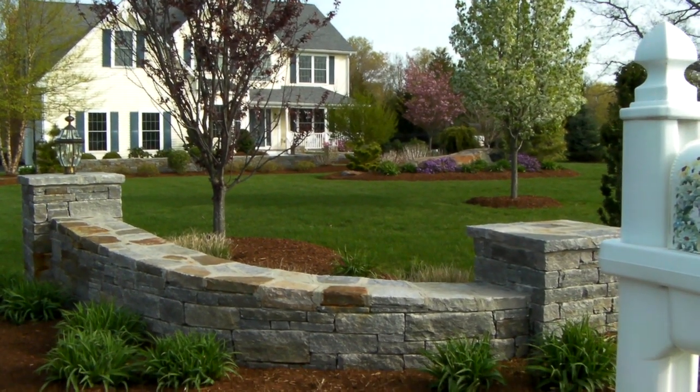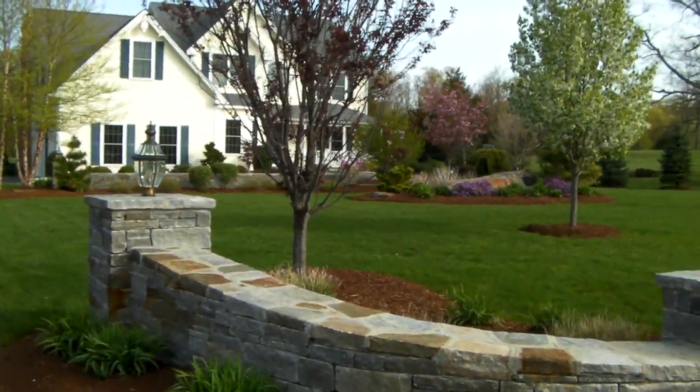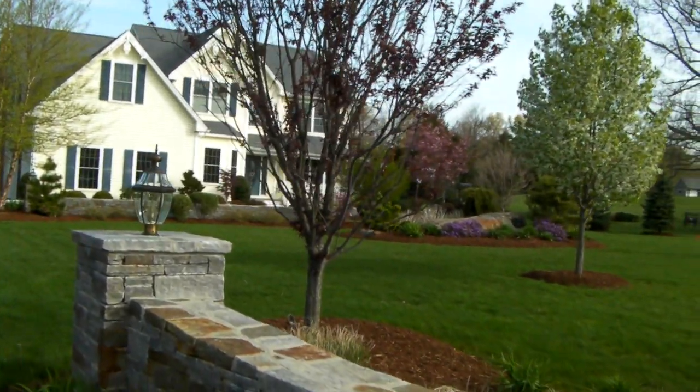I'm Michael from Preferred Properties. We're outdoor living and landscape specialists. I'm here to show you a unique, phenomenally landscaped yard by Preferred Properties.